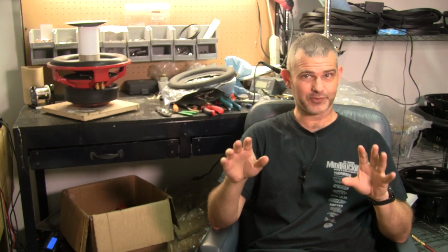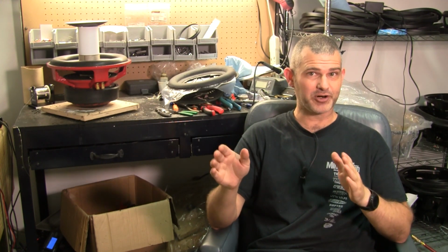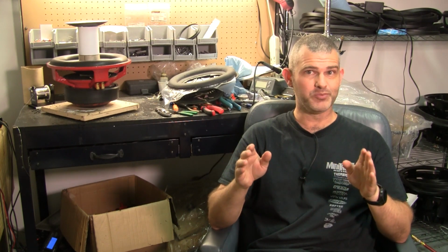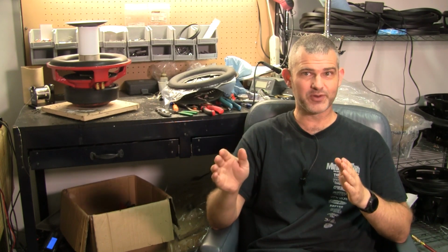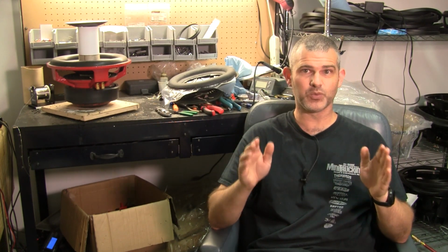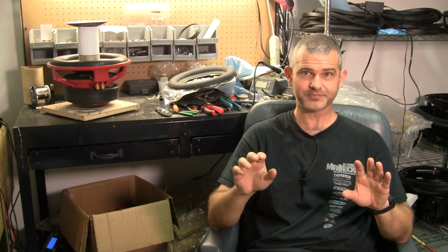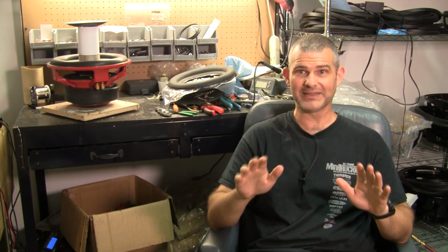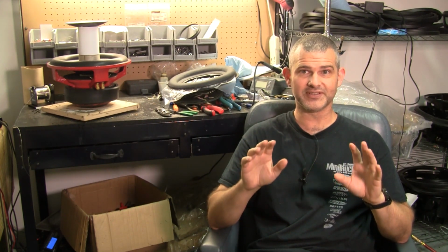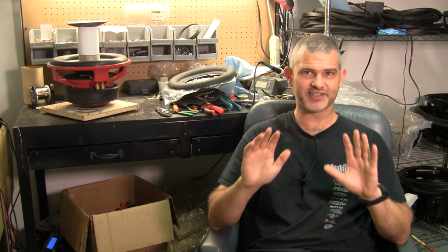So make sure when you're looking at sensitivity, if you're really looking at that for some reason, you're looking at 1 watt per meter or 2.83 volts, and you're comparing the same spec. 2.83 volts is not necessarily going to be the same as 1 watt per meter. So use the same parameters if you're going to compare them, but I don't recommend comparing them. There is no significance on how loud it's going to be in a real world application. Look at all of the other factors of the sub. Everything but just the sensitivity.